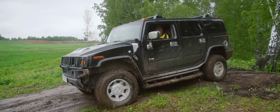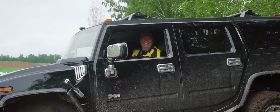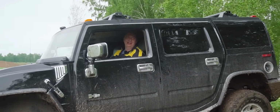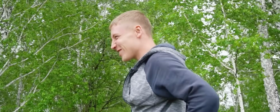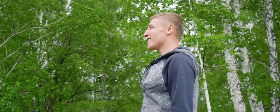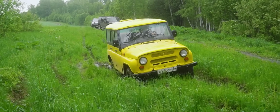The UAZ will? No. Yes, it will. Nope. We got stuck there in a UAZ. Yours wasn't the right UAZ. It was as right as can be. It could have been in subpar condition. We didn't care about it, but we still couldn't make it out. Should we continue? Of course, let's go.